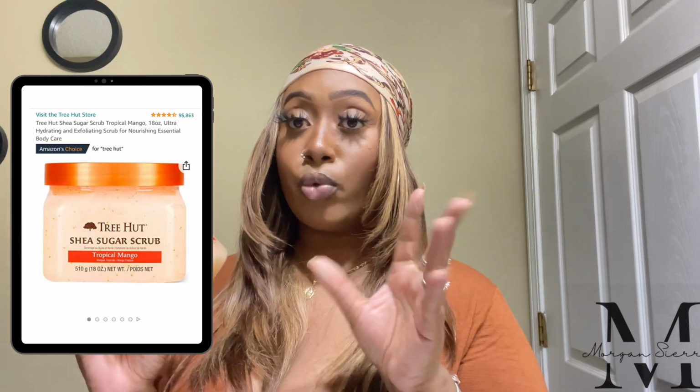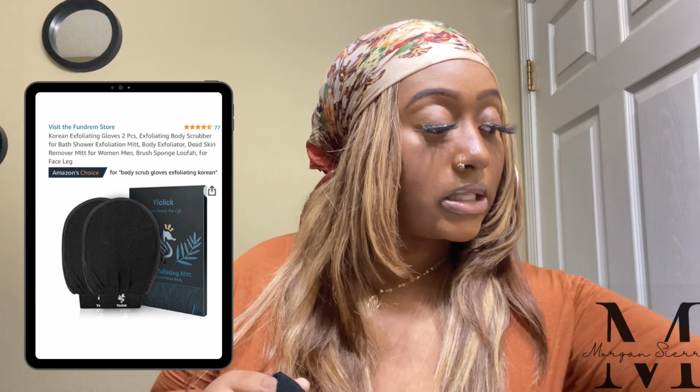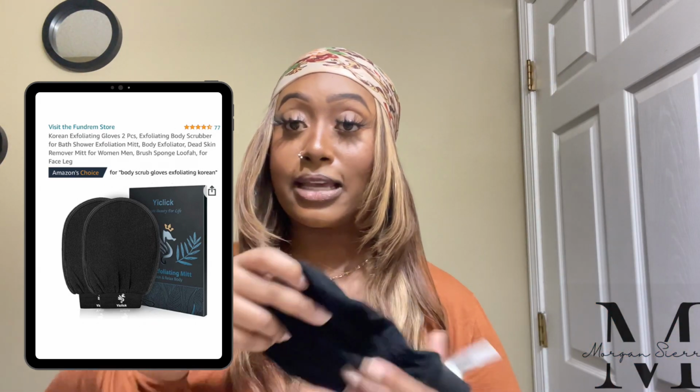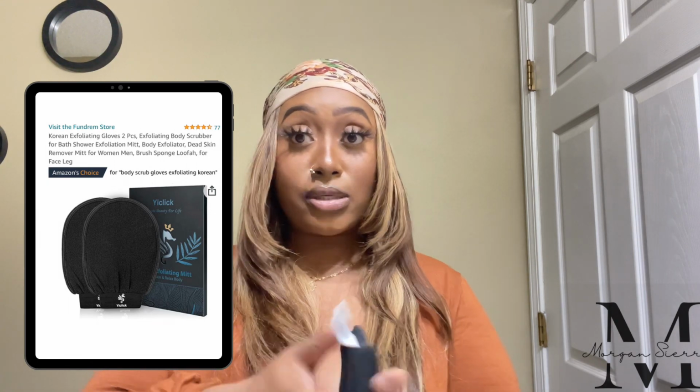I've been really getting more into exfoliating, and I've also got this exfoliating glove, which I did purchase off Amazon as well. This is the exfoliating hemming glove by Natural Elephant. That's the name of it. And yeah, it's pretty much just the glove. You put it on and you just get to exfoliate.